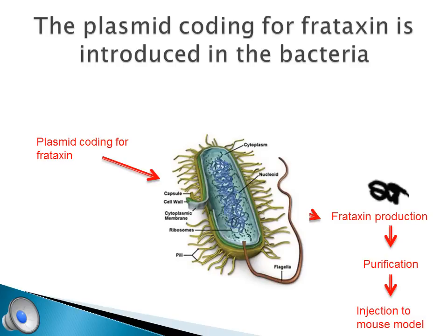The plasmid coding for frataxin is simply introduced into these bacteria. The bacteria will proliferate, and after a while we will sacrifice the bacteria, lyse them, and release the proteins, including the frataxin protein. This protein will then be purified and will be used for experiments such as injection into mouse.